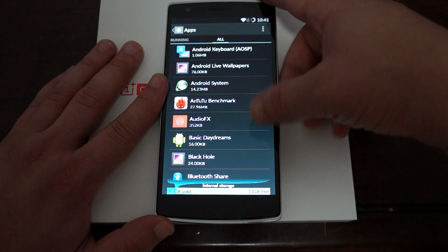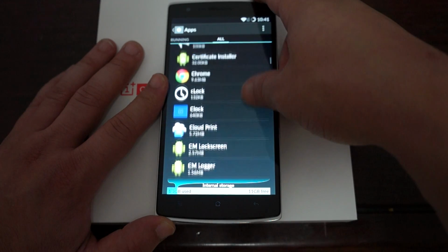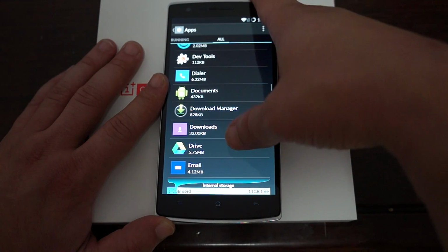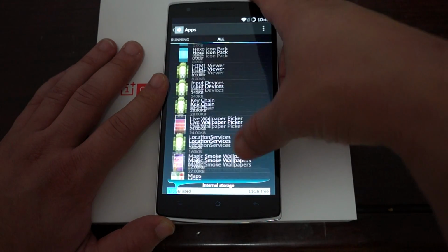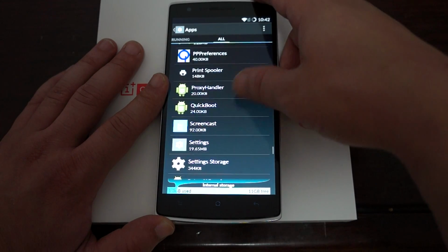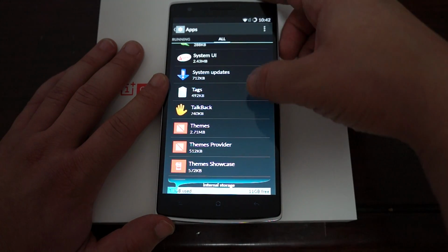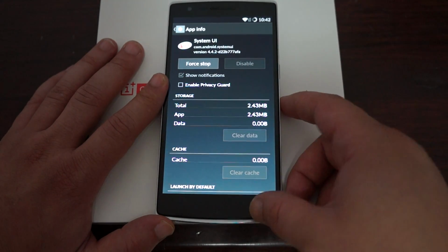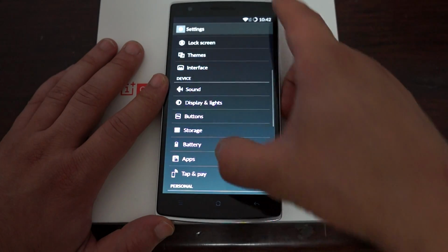And here are all the apps, so we'll just scroll through these. Android FX, Bluetooth Share, Chrome, Cloud Print, DevTools, Documents, Gmail, Play Store, Google Plus, NFC service, Print Spooler, Sound Recorder, Street View, and this is System UI. It looks like it's KitKat. Yeah, Android 4.4.2, TalkBack, and YouTube. Okay, and this does have multi-languages.